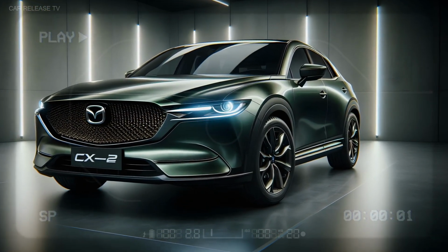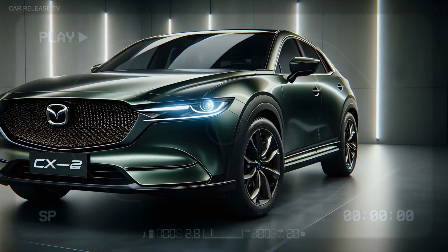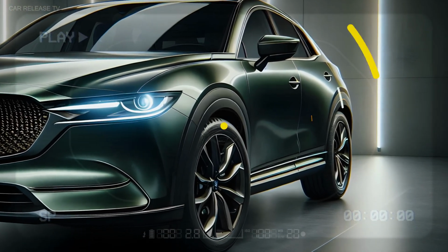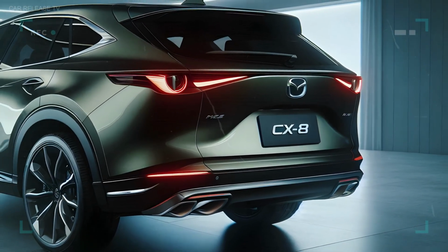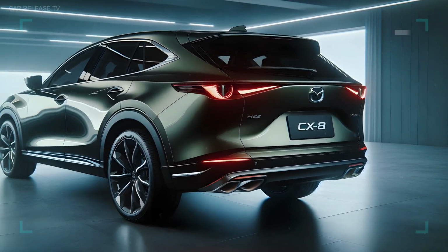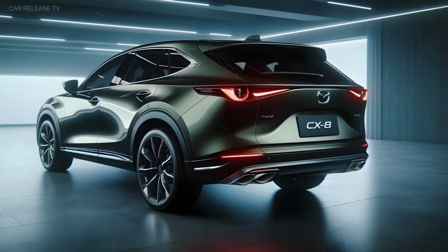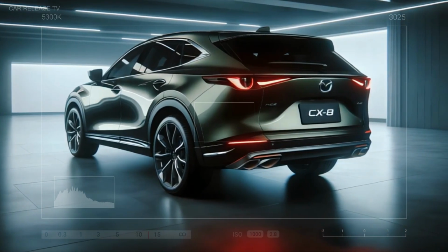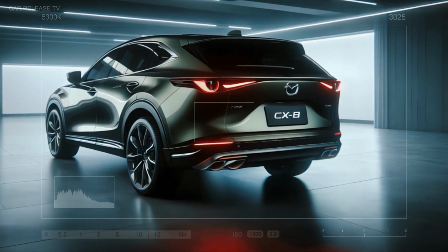But what might surprise you is that this luxury comes at an accessible price. With an estimated starting price of around $40,000 to $45,000, Mazda is making sure you get maximum value. This isn't just about owning a car, it's about upgrading your entire driving experience.